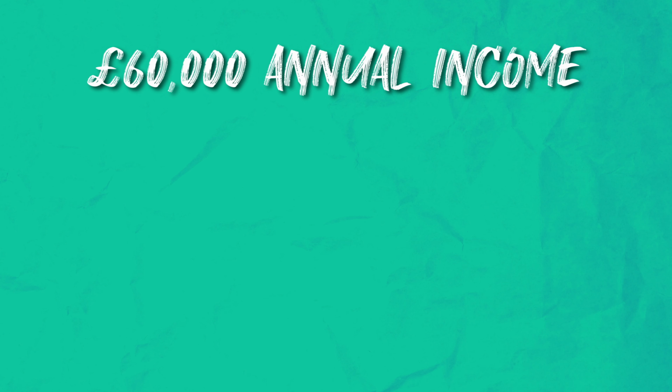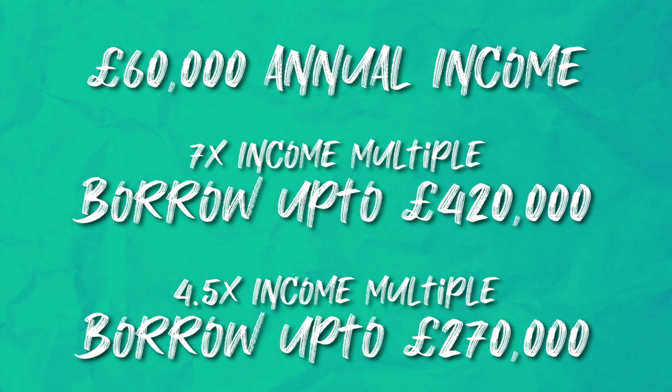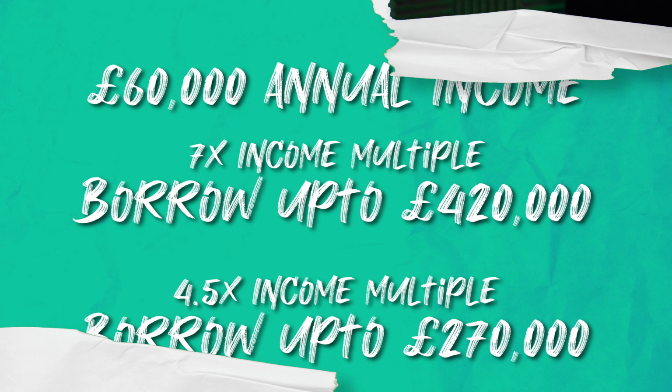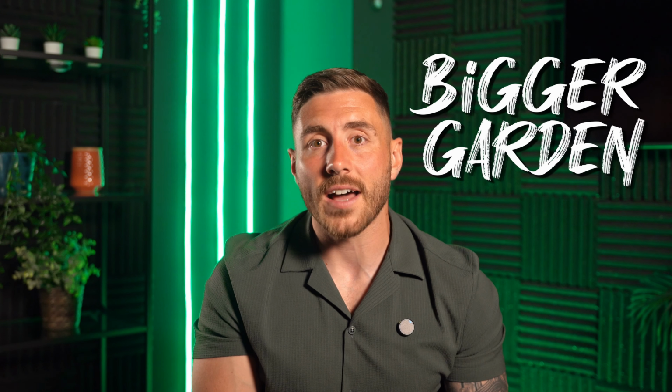So if you're earning, say, 60 grand a year, your borrowing ceiling could be up to £420,000 with Remortgagers, compared to around £270,000 with a traditional high street lender using an income multiple of just 4.5 times. Now, the increased borrowing capacity can make a significant difference in accessing desired properties as well. So that's an extra bedroom, a driveway, a bigger garden, a more desirable area where you want to live. So you name it, if that is going to be something for you and you need to boost your income, Remortgagers might be the way to unlock it all.